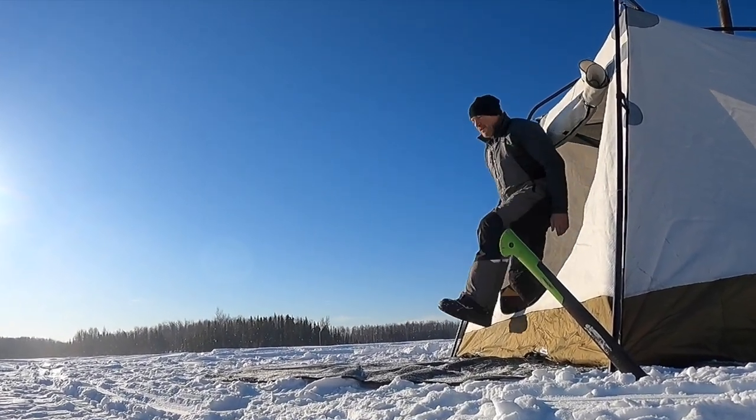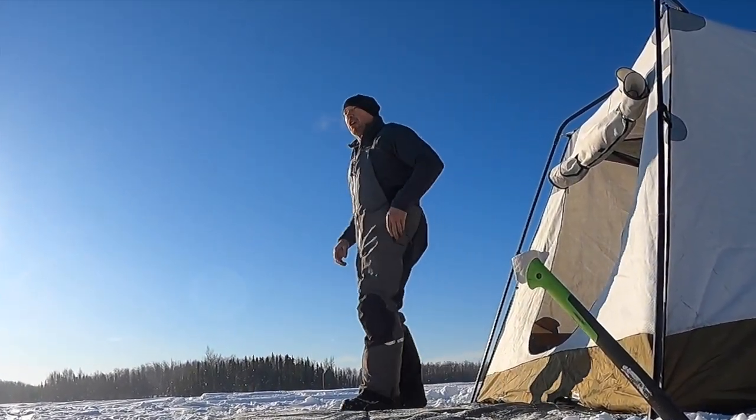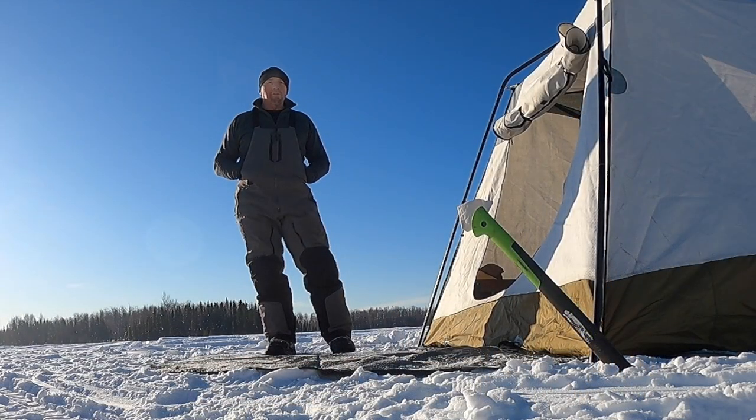And so we're right by the trail here. That was the trail those guys are on. So we should probably get mushers here before too terribly long.